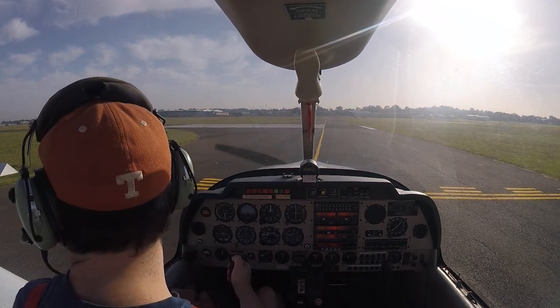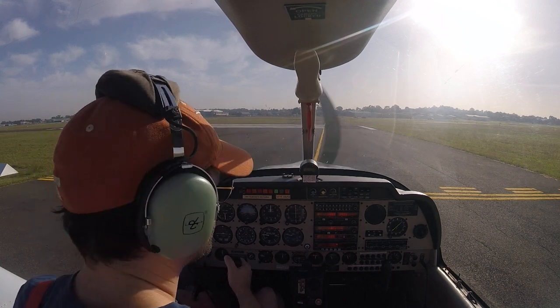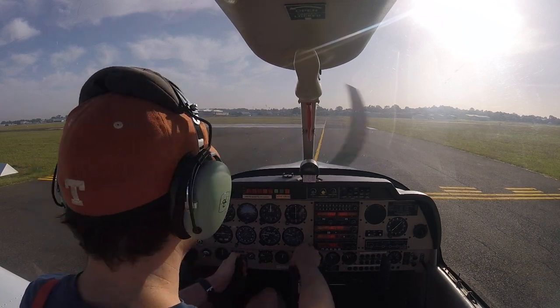Sun Tower, Robin India Sierra November is ready at holding point Bravo 5, runway 29 left for circuits. India Sierra November, follow the Cherokee upwind, clear for takeoff. Clear for takeoff, India Sierra November.